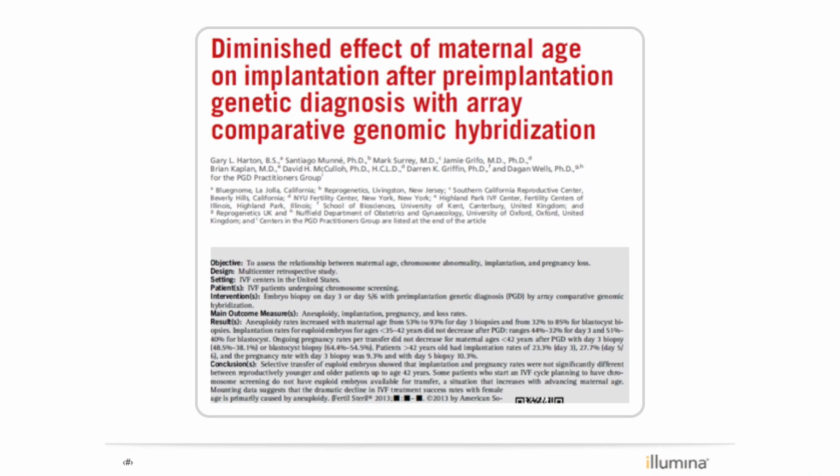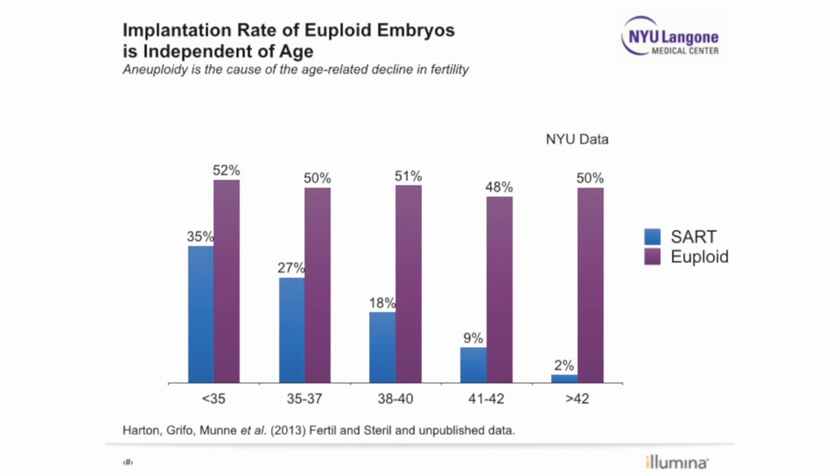We also showed in a multi-center way that the age effect is really about aneuploidy, that when you screened embryos and put back only euploid embryos and looked at implantation rates, that age impact on implantation went away when you put back chromosomally normal embryos. If you look at the blue bars on this slide, it shows the age effect of implantation on unscreened embryos. It's basically the SART data, which you can take off the web, and it says what the implantation rate is in the average of all the United States clinics, ours included, when you transfer embryos that are unscreened, and it shows the age effect of implantation.